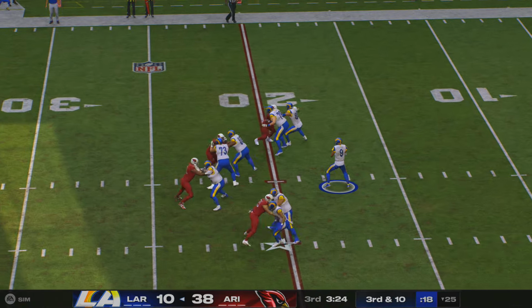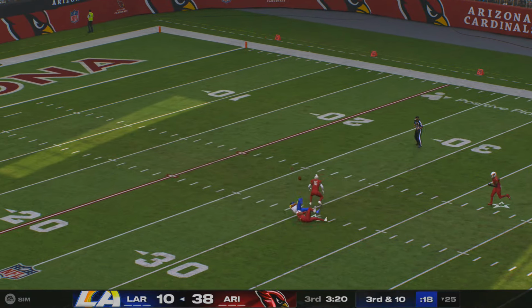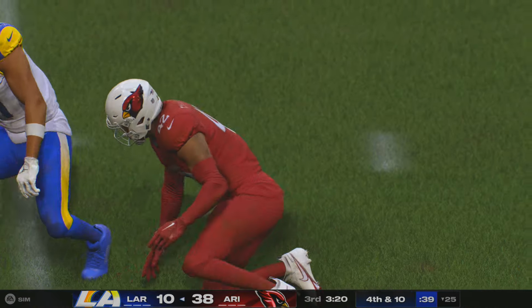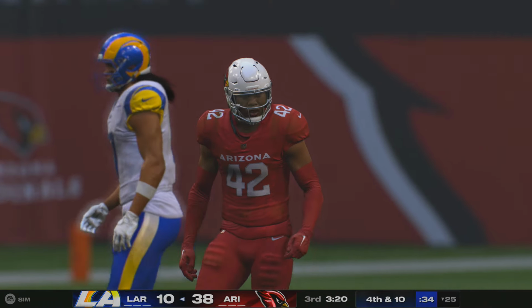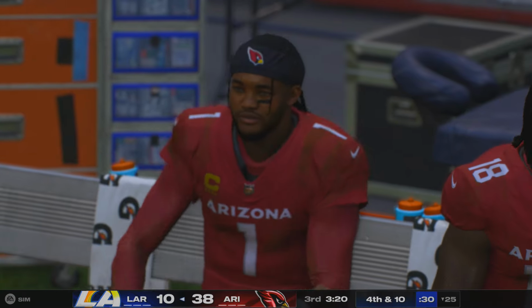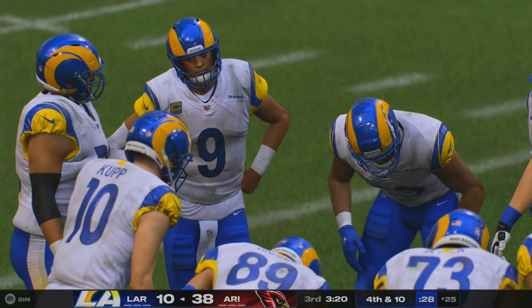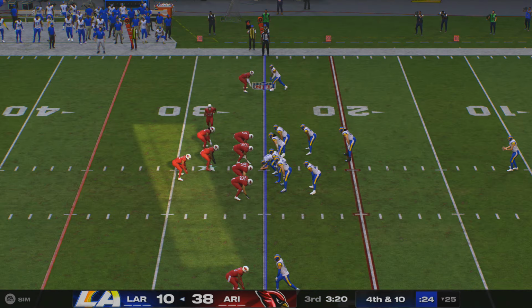To throw is Stafford. He's going to look deep down the field. And he knocks the ball away, and it falls incomplete. They geared up and took the deep shot downfield, but it turned out it wasn't one-on-one coverage. Extra defenders in the area, and that one winds up incomplete. Here comes the Rams punter now, as he's on here to punt it away.